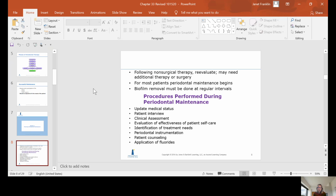Clinical assessment, so you're going to basically gather all your data. Evaluation of effectiveness of patient self-care. Some of that's going to be done in the patient interview. So let's say the patient said, I'm going to stop smoking. During the patient interview process, you may check in with the patient and see how that's going. How's the quitting smoking going for you? And evaluate from there, how effective is that being for the patient?